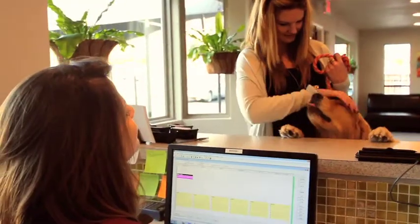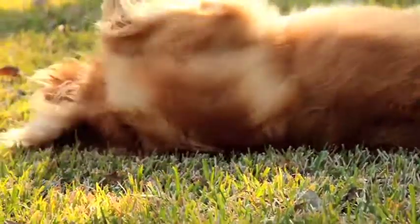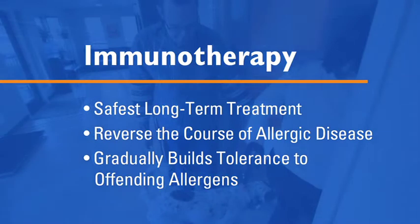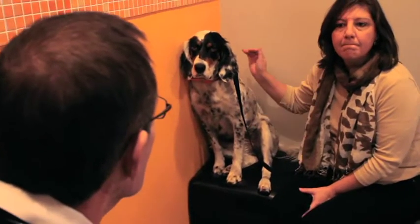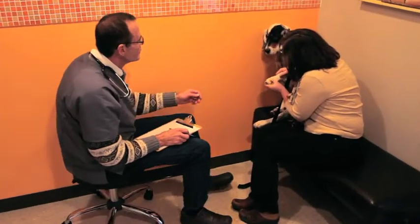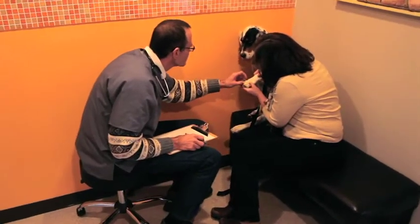While there is no cure for allergies, they can be managed effectively with immunotherapy. Immunotherapy is the safest, most effective long-term treatment available for allergies. It works by gradually building the body's tolerance to the specific allergens that are causing the patient's discomfort. It is the only treatment that can actually reverse the course of allergic disease and reduce the body's sensitivity to the allergens that are causing the patient's symptoms.